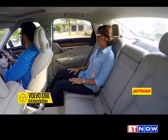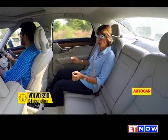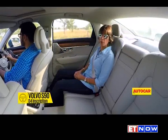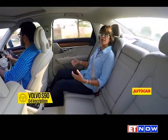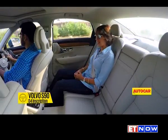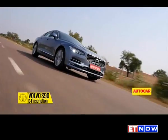It's a really comfortable backseat space. There's plenty of it. In fact, I'd go so far as saying I think this is the segment leader as far as legroom is concerned. The seats themselves are really comfortable. If there's one thing that's lacking a little bit, it's under-thigh support. It could have done with a little bit more.